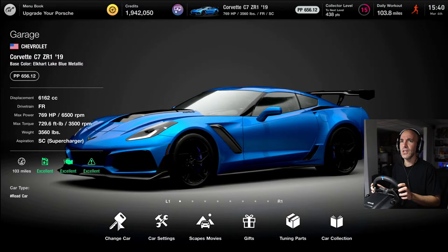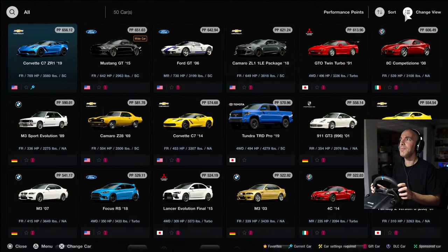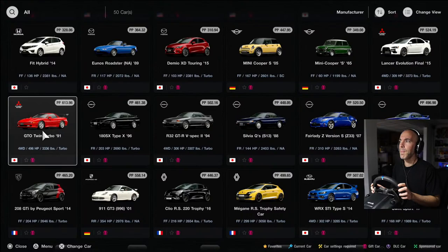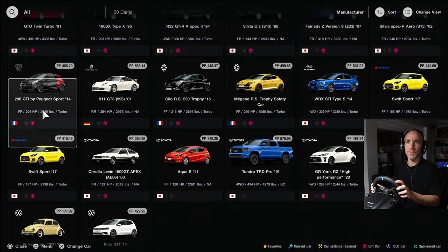Am I just completely missing it or what? Sort by manufacturer. Oh, there it is. It's white. Okay, I was looking for a yellow car.